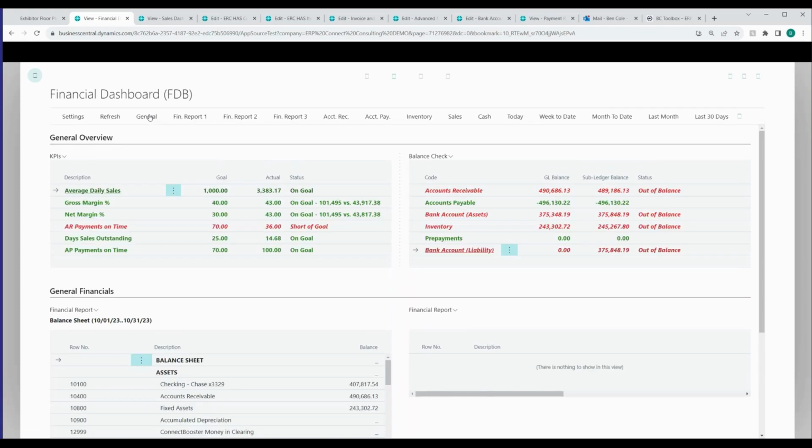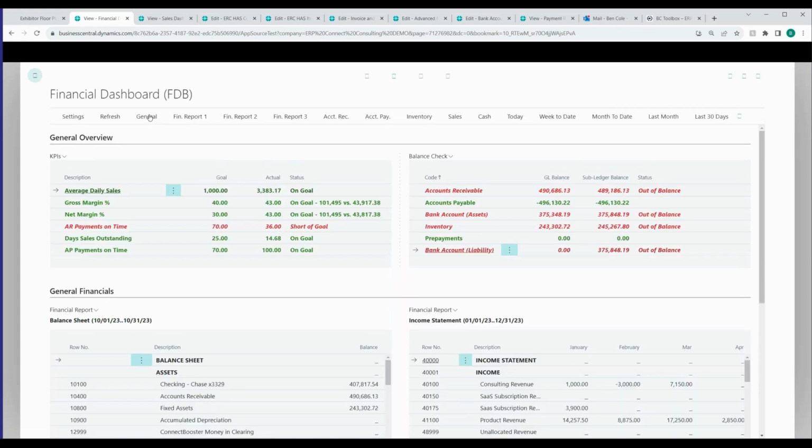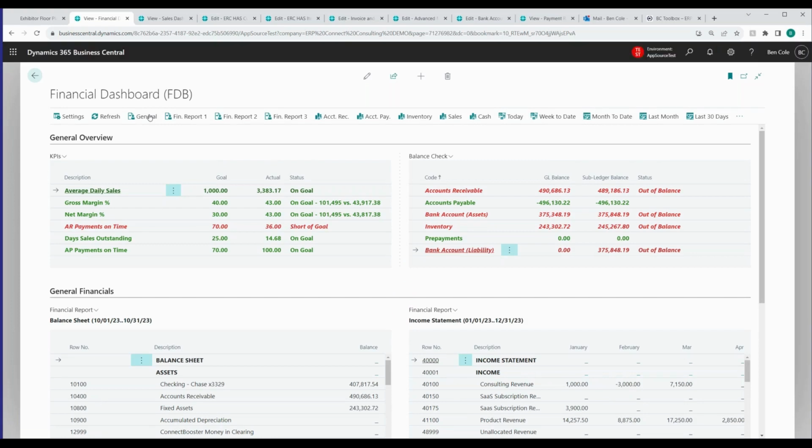As we come into the general overview tab, you'll see a few quick things that are going to be very important to your business. We've got some KPIs that you can set. You set what goal you'd like to have here, and then it will track the actuals coming out of Business Central. For example, I want to get my AP payments out on time 70% of the time. We're at 100%, so we're right on the goal there. My day sales outstanding, our goal is 25. In this case, you want to be below, right? You want to get that money in quicker, so we're at 14.68.